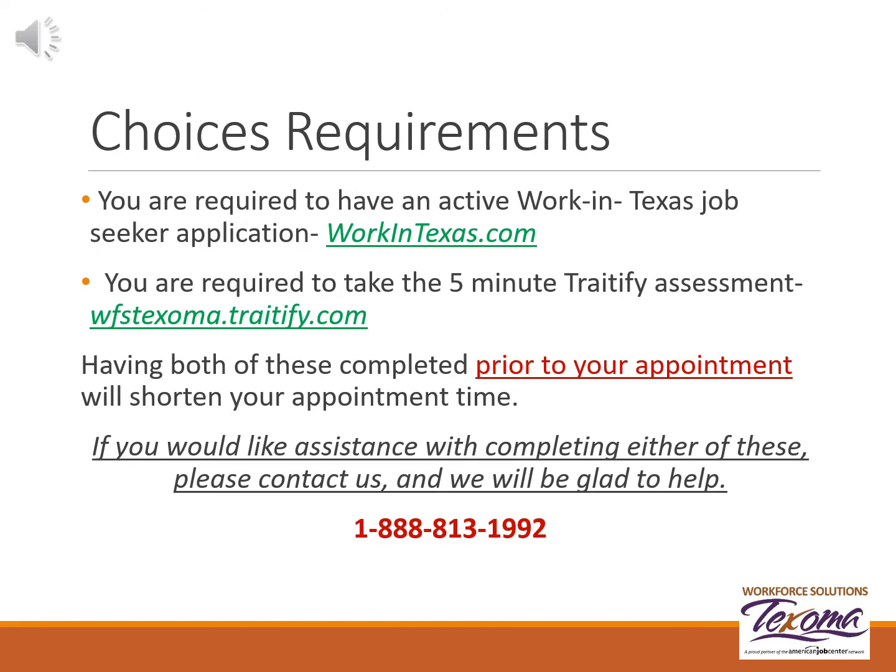Choices Requirements. You are required to have an active Work in Texas job seeker application, workintexas.com. You are also required to take the 5-minute Tradeify assessment, wfstexoma.tradeify.com. Having both of these completed prior to your appointment will shorten your appointment time, if you have an appointment. If you would like assistance with completing either of these, please contact us and we'll be glad to help. 1-888-813-1992.